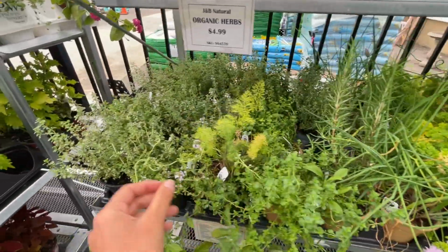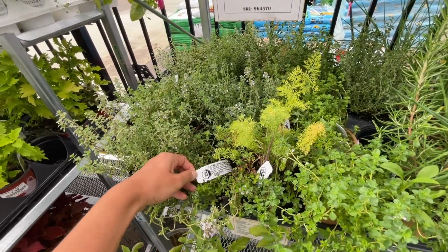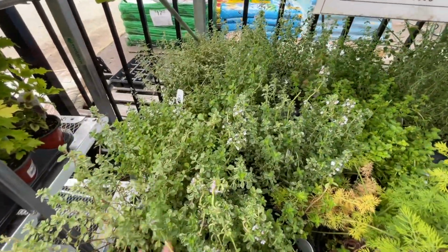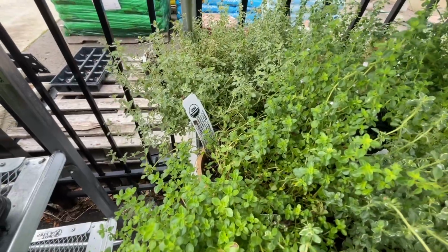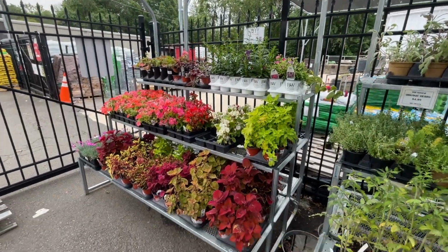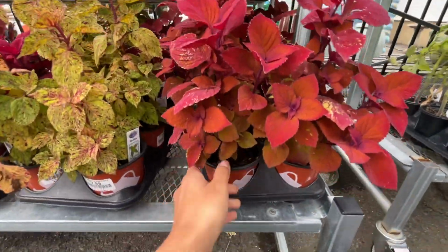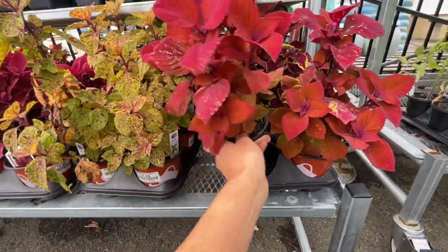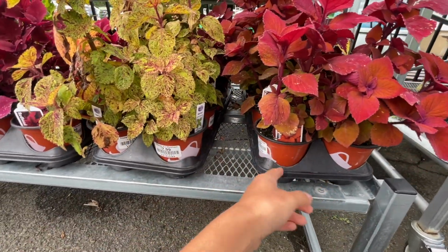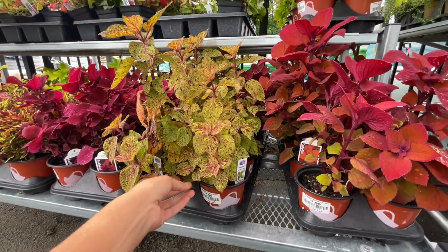Some thyme. Ooh, what is this one? Silver edge thyme. How pretty. And they have a lemon thyme back here. And we have flowers over on this side. So we have some coleuses. This is Campfire coleus. They're $7.99. And then we have a Mardi Gras coleus.